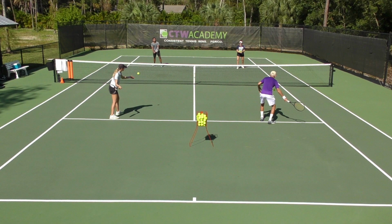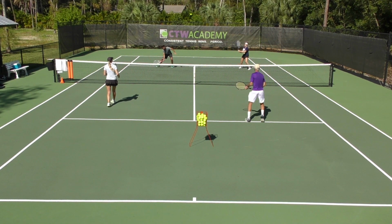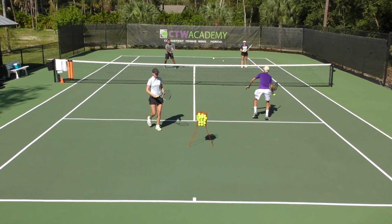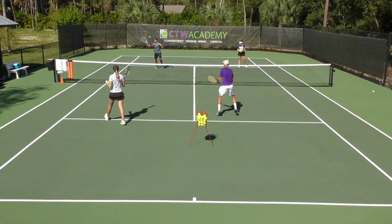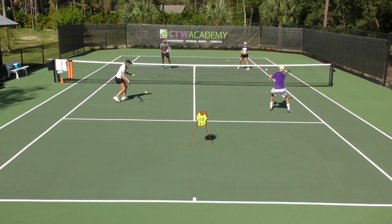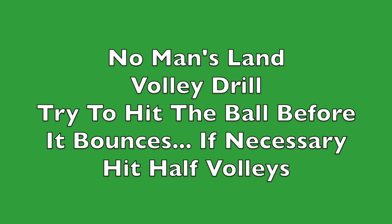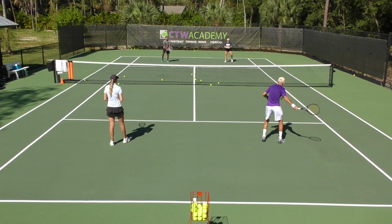The purpose of this drill is to sustain the rally. You're working on your volley consistency. If you have to hit a half volley, go ahead and keep the rally going for as long as possible. Same thing in this drill, only you're starting back further, more in no man's land. You have to be able to hit volleys in no man's land to be a good doubles player.